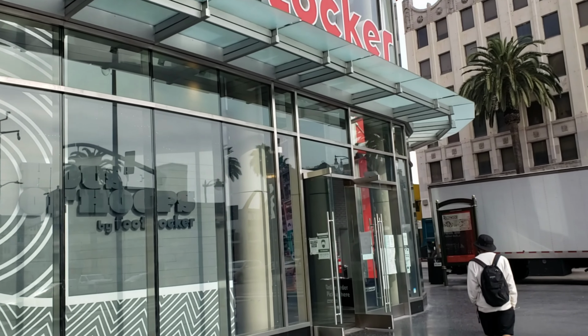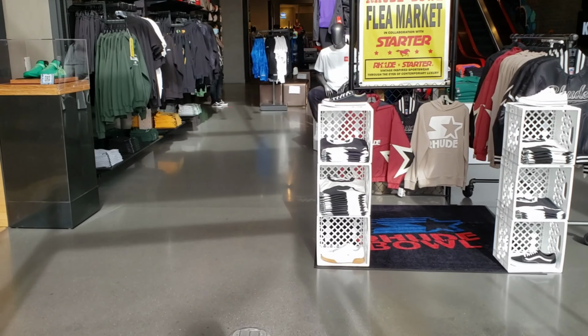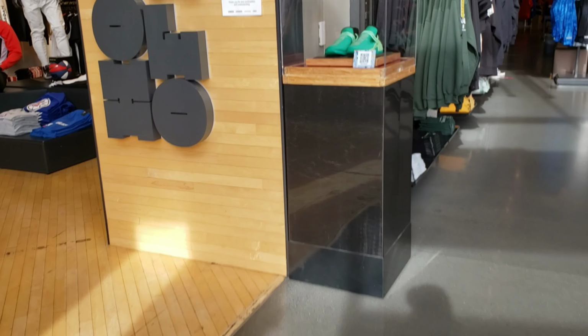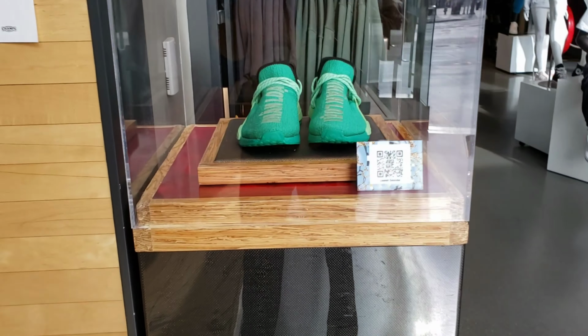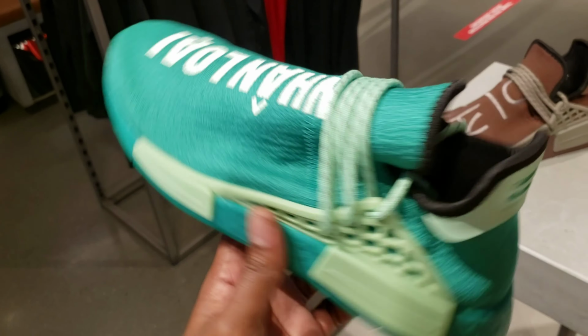Of course, so we start back again here on Hollywood. Let's go ahead and see if there's anything in here that changed. Hopefully you guys fill out your raffles. What are these? Never really seen these human races before.